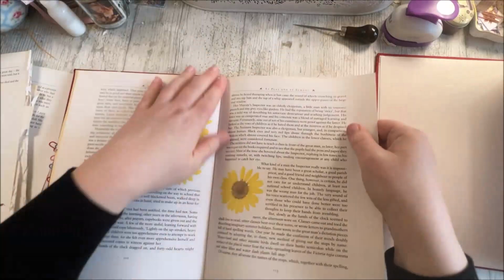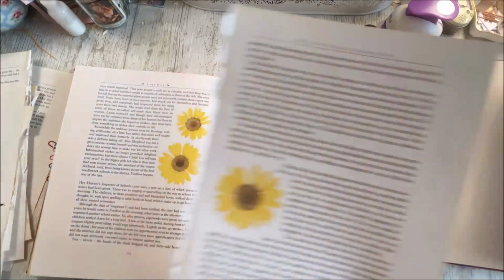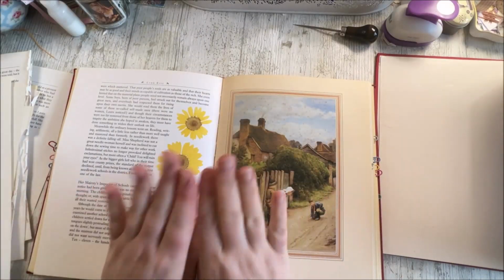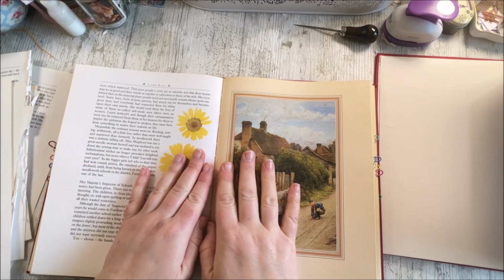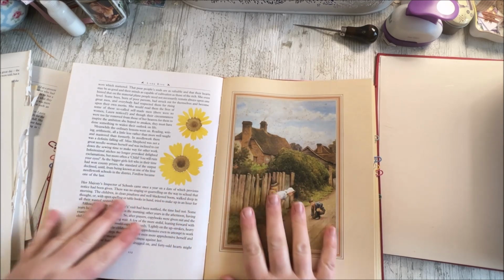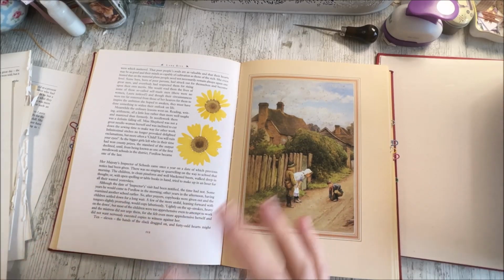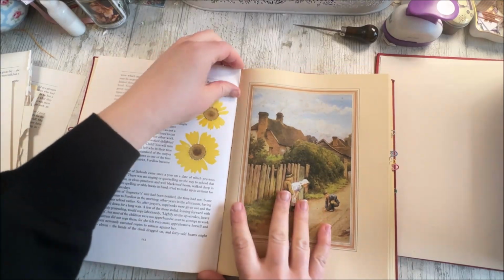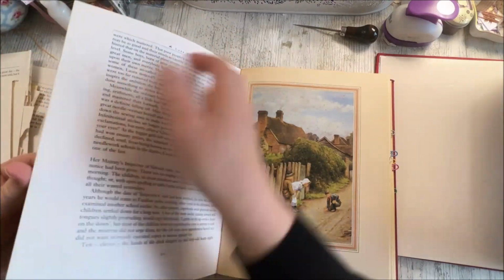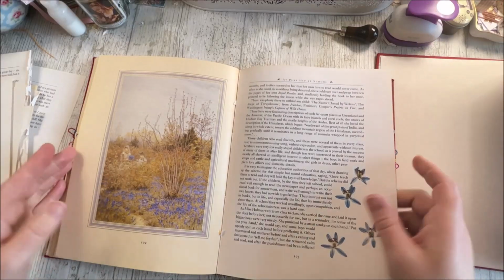It's like watching a really violent film. But it took me a long time to come to terms with altering books and using books as journals. A long time, because I love books. I mean, my collection of old books that I've got are on the bookcase in my dining room. They are not to be touched. They are very, very old books I've collected during my journey as a junk journaler. But I know they're not to be, because they're just too precious.